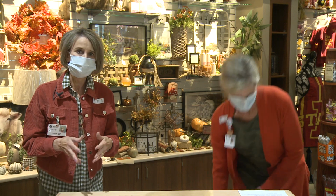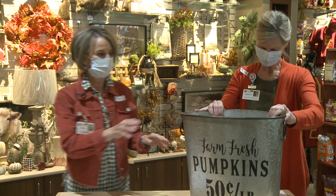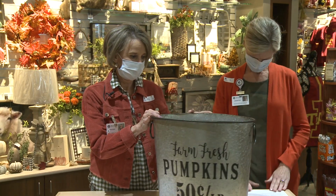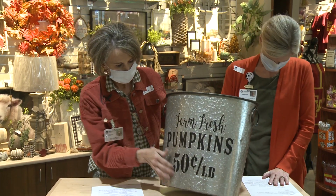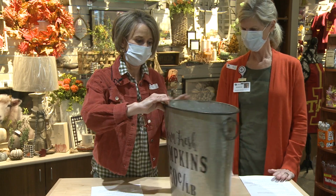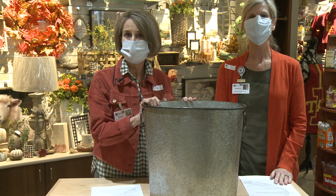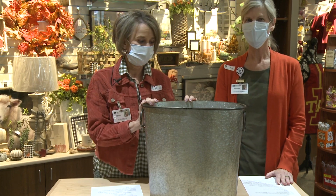Your entryway is one of the first things that people see, so you want to have some really great curb appeal. So we're going to help you design a pot or a planter for your front step. And what I'm going to use here is a galvanized bucket that we have, and this has a great fall saying on it with the pumpkins. But what's great about this pot is after fall, if you want to use it for winter, you can just turn it around and nobody would know that it actually said anything about pumpkins on the other side.